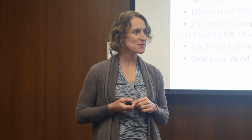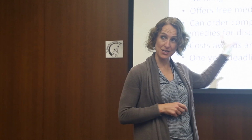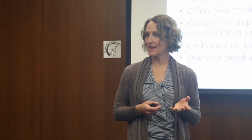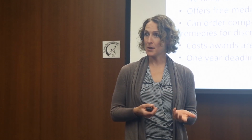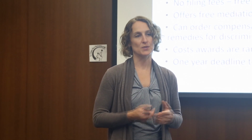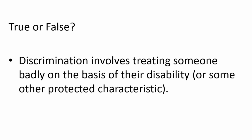But costs are different, and I know it's confusing because we use similar kinds of words to describe really different things, but costs, as Sarah's explained, are the legal costs, and those are really rare in the tribunal context. But compensation, on the other hand, is really common, and a successful case, a case where the complainant is able to prove that they were discriminated against, almost always results in some compensation being awarded to the complainant from the respondent.